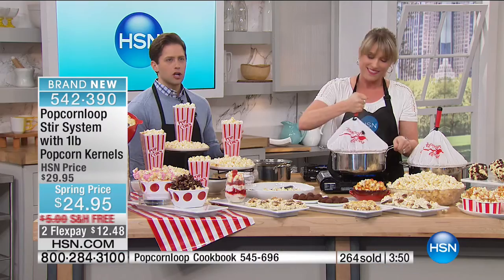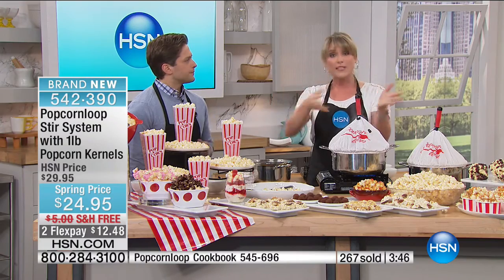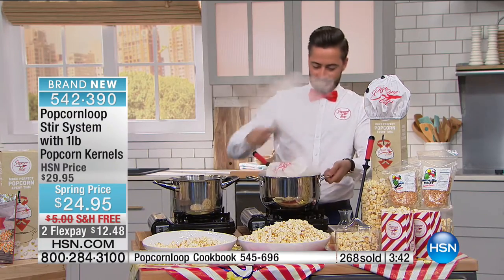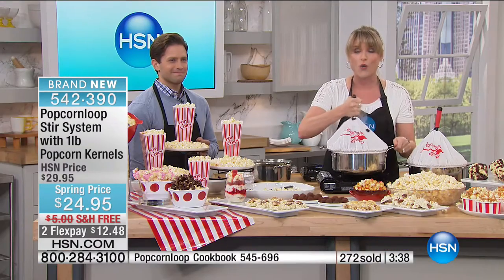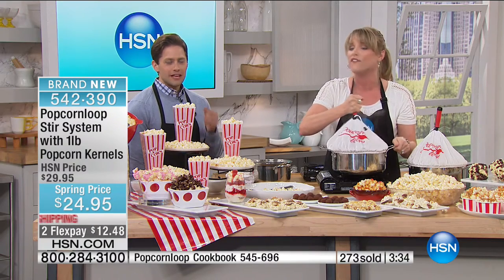And by the way, the cloth cap comes right off and just gets rinsed. I mean, it's that simple. You can hand rinse it, or I threw mine in my clothing washer, but the actual magic wand is dishwasher safe. So you take the bag off, throw it in your clothing washer, or you can take the wand and throw it in your dishwasher, or you can just rinse them all. So all this, very easy to clean.